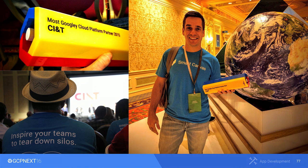We went to Las Vegas a couple of weeks ago. We had the opportunity to talk about Smart Canvas with partners, with customers, with Googlers. We had the opportunity to talk about it on stage, and we got another recognition. We were elected the most Googly partner of the year, which means that we are really committed to Google, to material design, to all Google technologies. We are alpha testers, we are beta testers. We strongly believe in GCP.